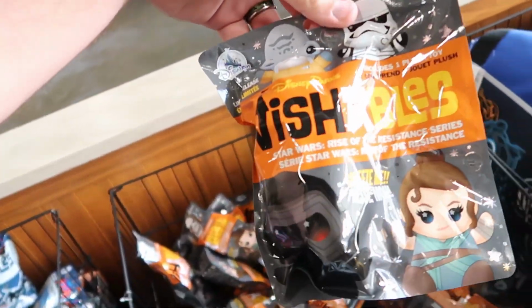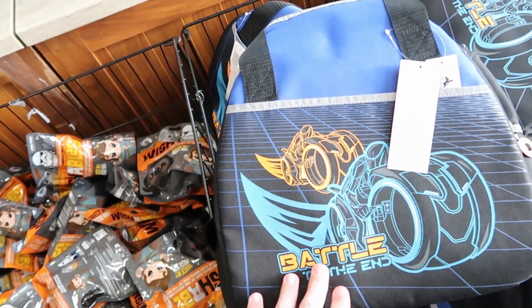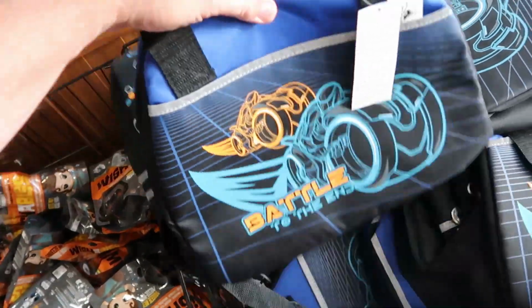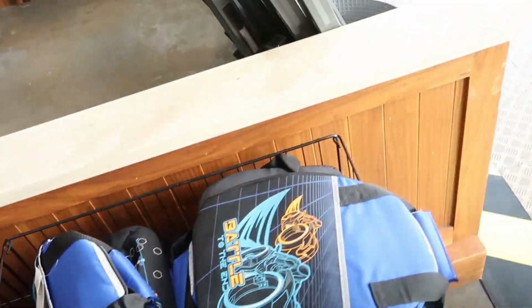These are now only $5 a piece, and they've been getting so much brand new merchandise from Tron over at Disney's Magic Kingdom. This one says Battle to the End with the grid. You have the Tron Light Cycle Run ride vehicles. This is an absolutely massive duffel bag. Originally $50, these are now only $20 a piece.